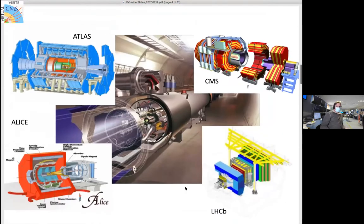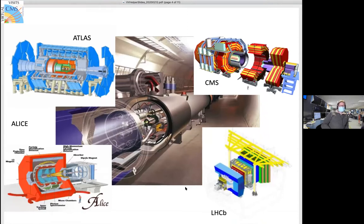Oh, they are not connected. They are not yet connected. So we continue a little bit.